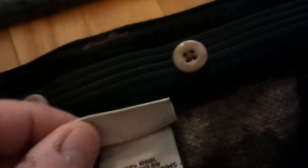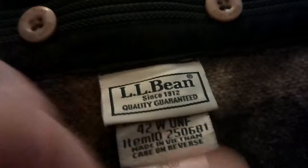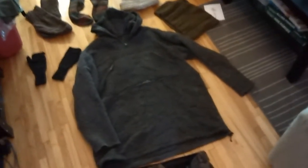Now they're not 100% wool. I will show you here. I know I've shown these before in another video, but these are the LL Bean Maine Guide pants. These particular ones are an 85% wool, 15% nylon blend. Really decent pants though. This past weekend it was about 35, fall weather here in Minnesota, and it kept me extremely warm. I didn't even use a base layer on these because it was only 35, but they work really well. My legs were warm almost the entire time.